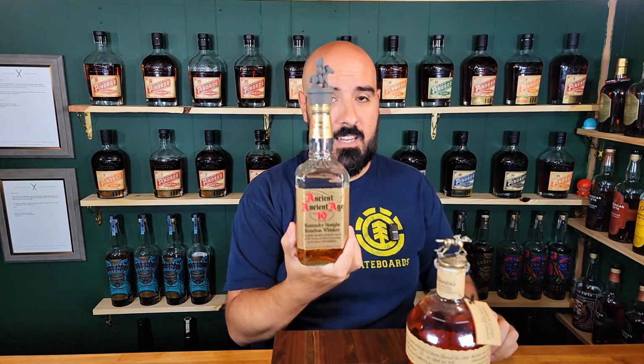The old horsey itself, Blanton's. I'm not going to bash a ton on Blanton's because everybody already does that for me. When I can find it at SRP, I'll usually grab some because they're pretty good. But I'm not paying secondary prices. I'm not even hunting for them anymore. Instead, I would rather spend my money on an Ancient Age 10 Star.